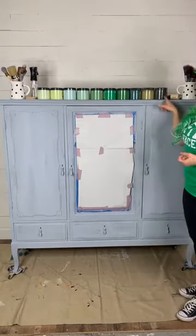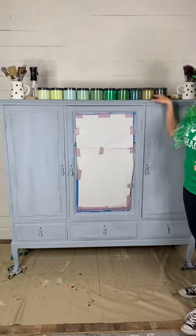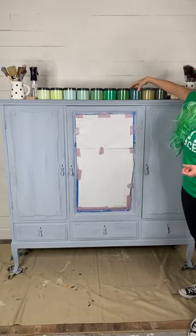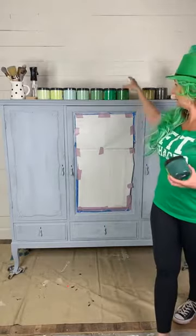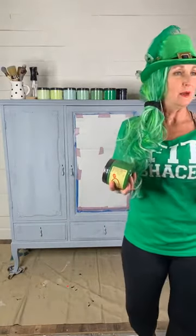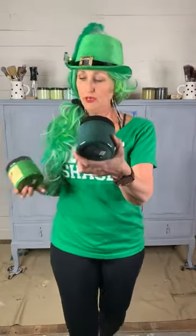Okay. This is our collard greens, Holy Guacamole. This one right here is called Palmetto. I love Palmetto. It's kind of like a tealy green. It's got a little bit of a blue cast to it.